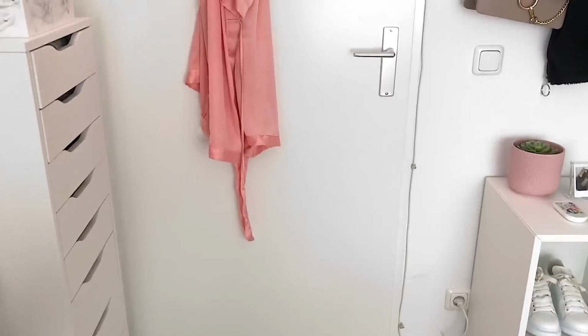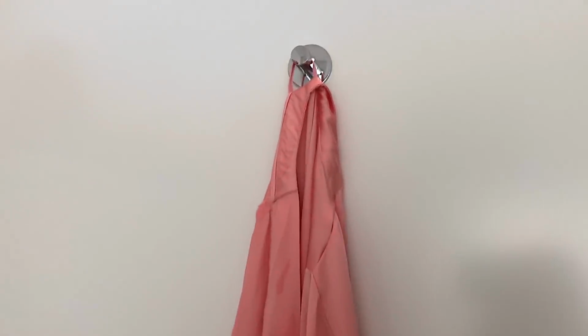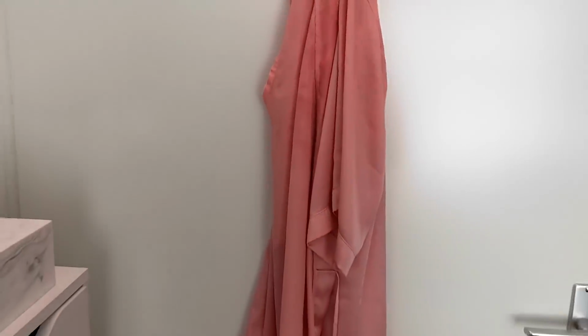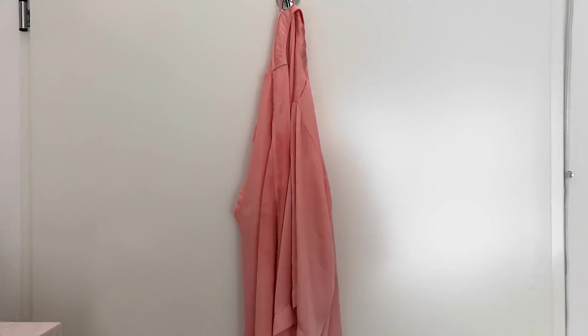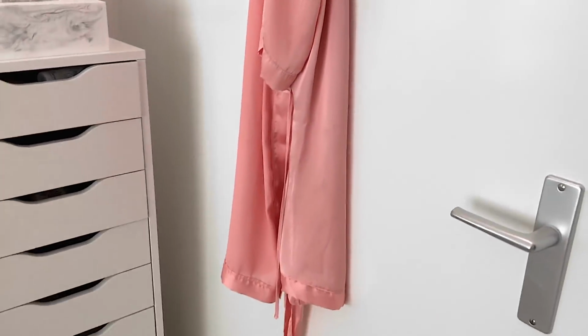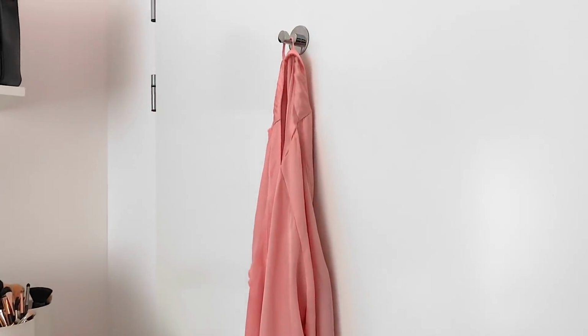Then here's my door, and on my door I just have a hook that holds my robe, which is from H&M. Everyone always asks me, it's from H&M, but I got it like 2 years ago, so I don't know if they still sell it, but I'm pretty sure they always have similar type of stuff.